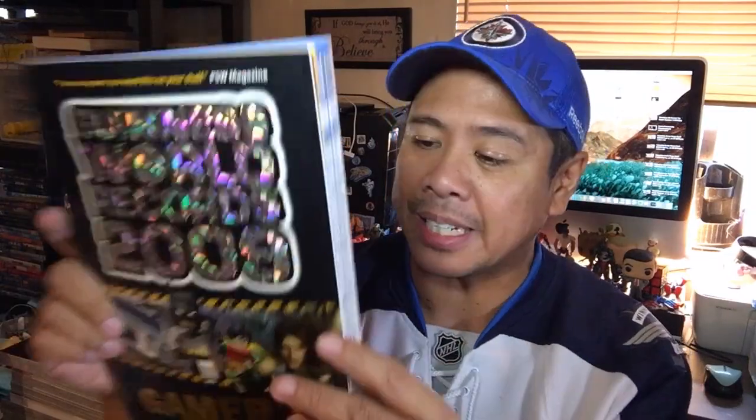2009 Gamer Edition of Guinness Book of Records, very thick, retailed at $14.99 both U.S. and Canada. The glossy, or sort of prism embossed title here, featuring Gran Turismo, Lego Batman, and Tomb Raider on the front. I'm just gonna pull out a random fact from 2009 here.